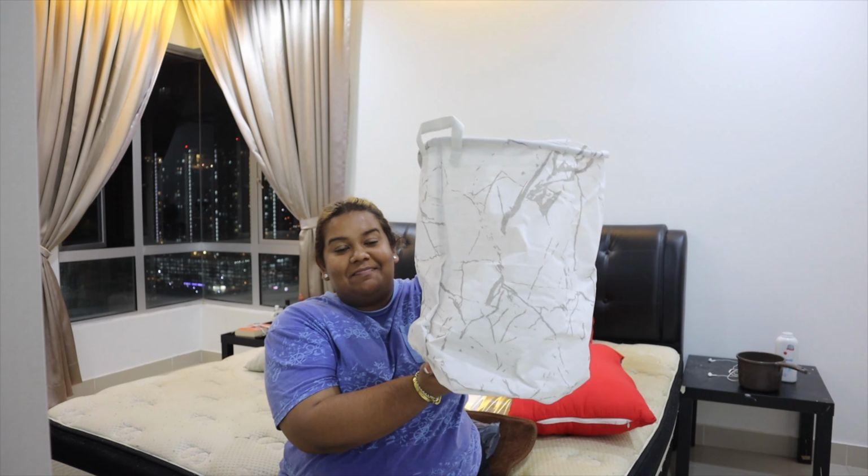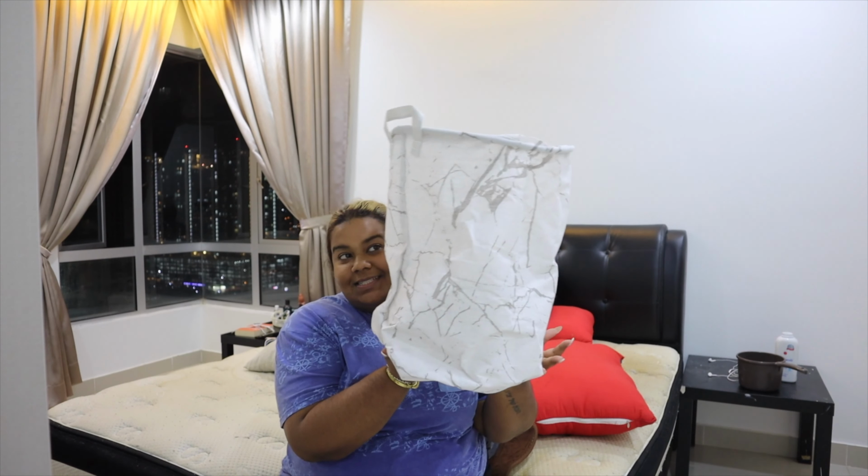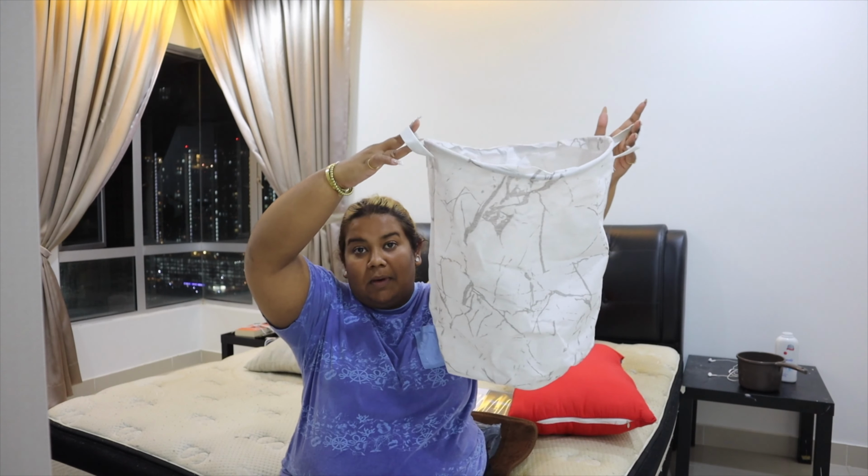This is a laundry basket. Look at that. How cute is this? This was only, I think, $7.90. Once again, I will link it down below. But how adorable is this? Look at the marble print.